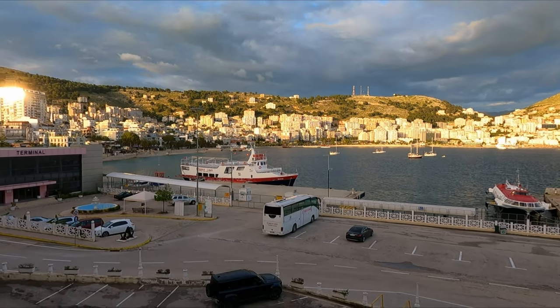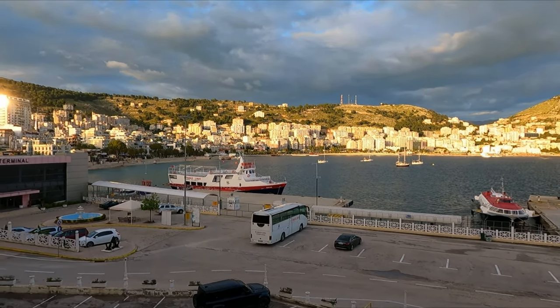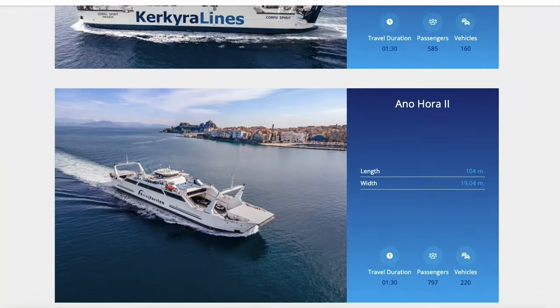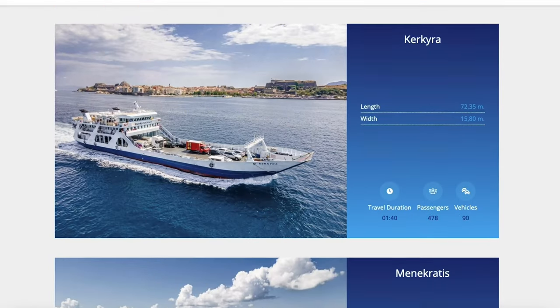Yes, and this one here would cost more or less 50 euros to go from here directly to Corfu. And if we now first cross the border and then take the ferry from there, it costs more or less 30 euros. So from Greece it's a bit cheaper. Here it would be a bit more convenient, but in the end it doesn't really matter.